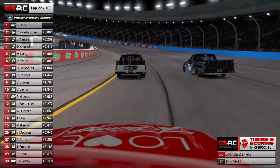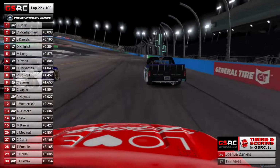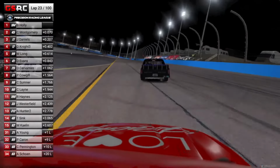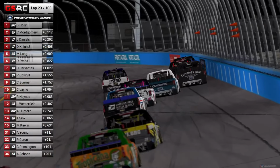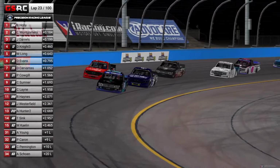Montgomery is fighting back here for the lead. Tighter line in the high-banked final corner, but Bradley Holly manages to get the run round the outside. Montgomery cuts down to the dog leg to try and maintain some form of momentum, cover as little distance as possible, but he's starting to fall back here.